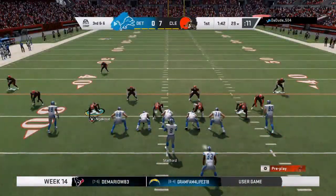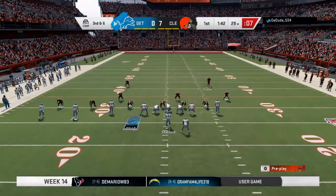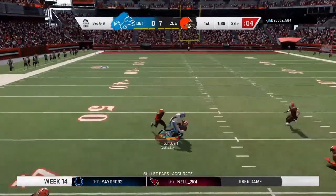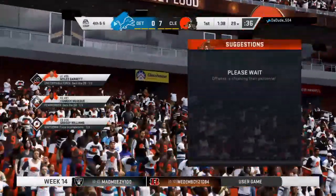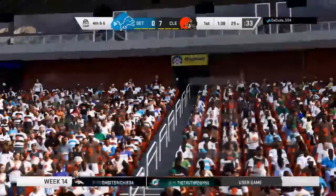So after the second down incompletion, they'll come up now against a third and 6. From the gun, Stafford. And that is incomplete. You can tell they were hoping for a flag there offensively. Several on the sideline motioning, hey, why not a penalty? Why not a penalty? What did you see?